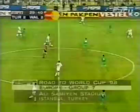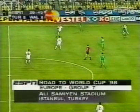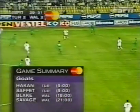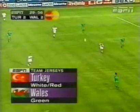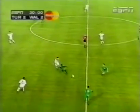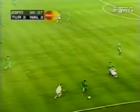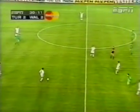Nice to have you with us here on ESPN as the road to World Cup '98 continues. I'm Derek Ray. Mike Hill is alongside. 4 goals already. Somewhat surprising given that we've been playing only for 29 minutes and 53 seconds. The Turks in the white and red uniforms, Wales in green. The Welsh building for the future and trying to spoil the Turkish party. A win tonight for Turkey would keep them very much in the fold as far as qualifying for France is concerned.